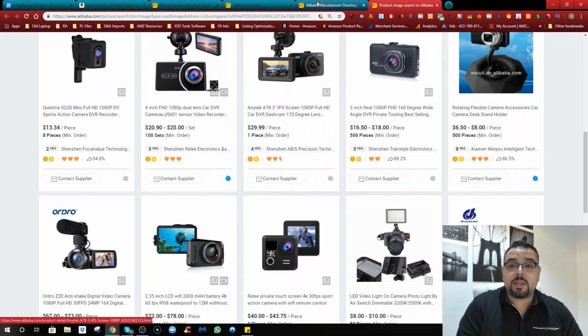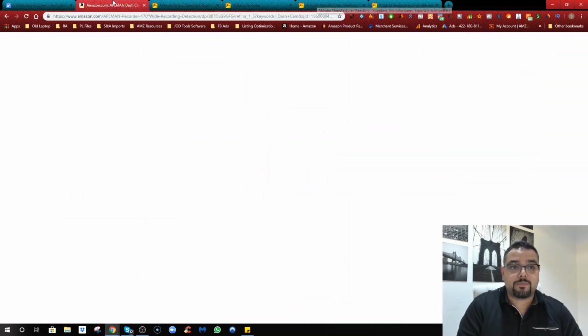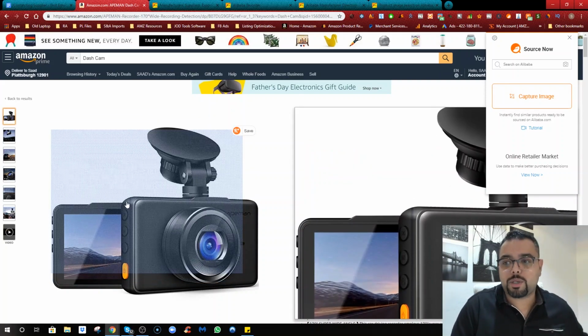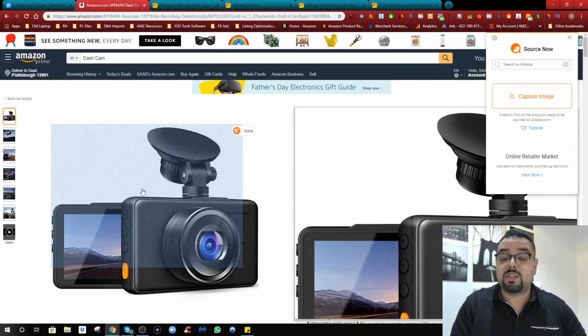Now, this method works sometimes and sometimes doesn't work. So it looks like I'm doing some magic, but sometimes it doesn't. So if you want to do it quick, you're doing your product research and very quickly you want to know how much, you can type it here, or you can do a capture and you're good to go. I found out 50% works, so 50% of the time it doesn't work.